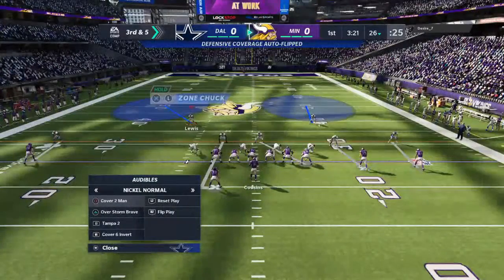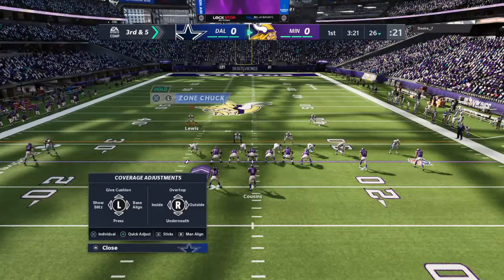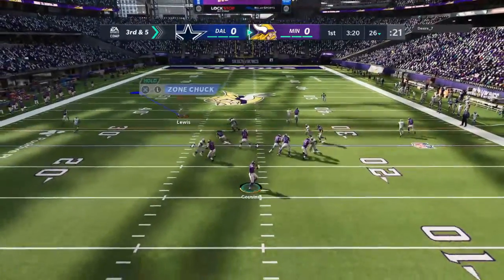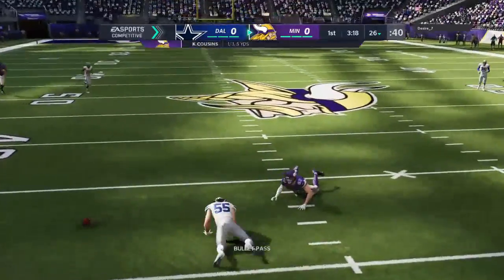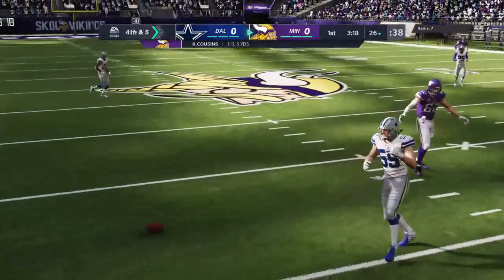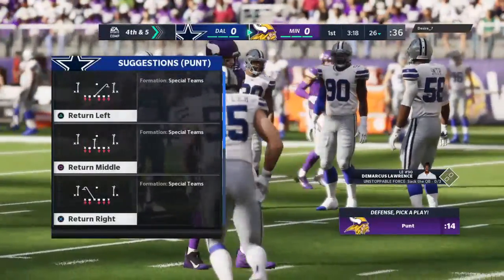They come up now 3rd and 5 following the incomplete pass. From the shotgun, it's Cousins. And that's going to be incomplete. The contact there was enough to jar that ball free, and it brings up 4th down.